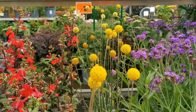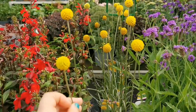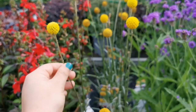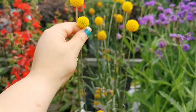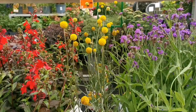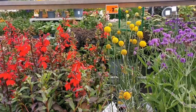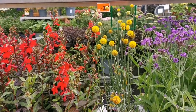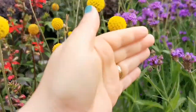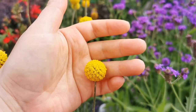Guys, look what they have here. I love these. These are called Crespidia. I don't know in English. But these are so cute. I love these so much. I bought seeds from these, and I was going to germinate them from seed, but my husband accidentally put the seeds in the trash, unfortunately. So I'm hoping I can grow these next year. How adorable are these guys?